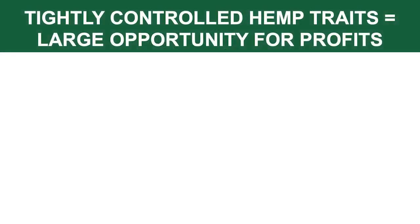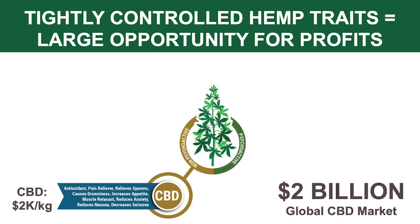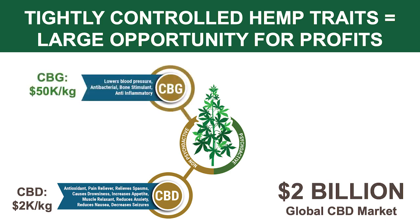So in our hemp cultivars, we're interested in tightly controlling the traits such as cannabinoid production. Hemp for CBD should have a high CBD to THC ratio. CBD now has a value of about $2,000 per kilogram of oil, whereas other cannabinoids such as CBG has almost 25-fold higher value at $50,000 per kilogram.